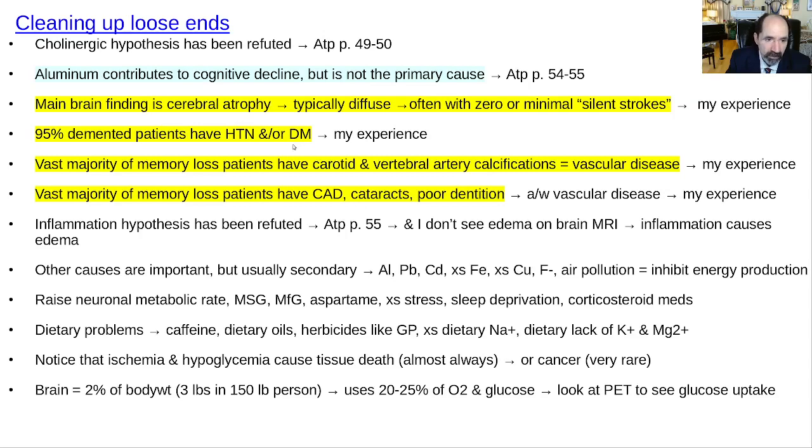Almost all of them will have coronary artery disease. They'll have cataract surgery, at least in one eye. Routinely, it's in both. They'll have poor dentition. These are all related to vascular disease in my experience. The inflammation theories of Alzheimer's have been largely refuted. Don't get me wrong, I think brain inflammation contributes, but it's not the main cause. So that's important. You want to know what begins it all, okay?